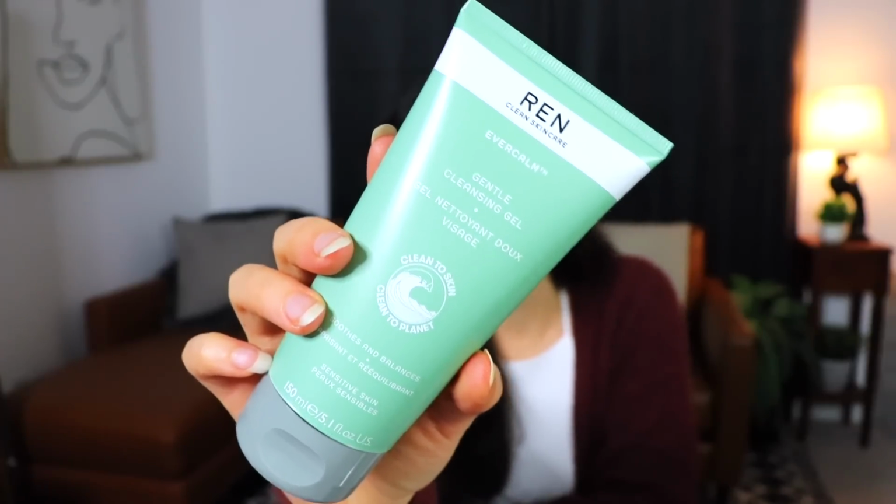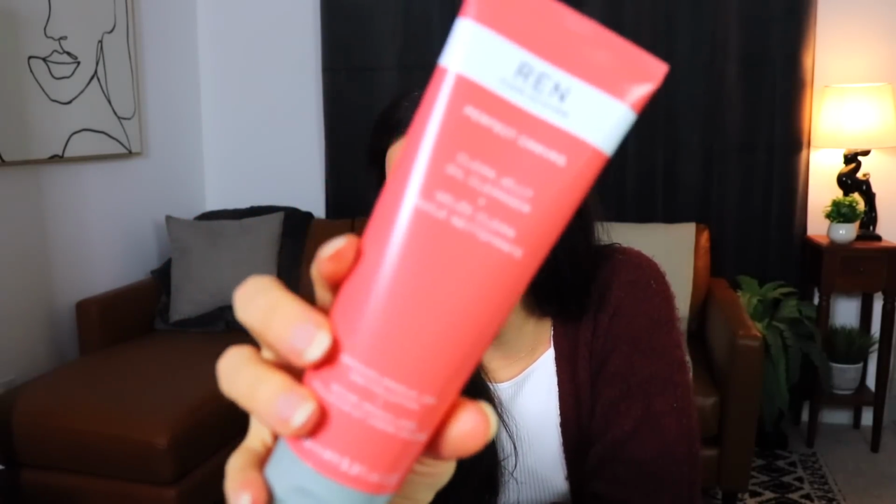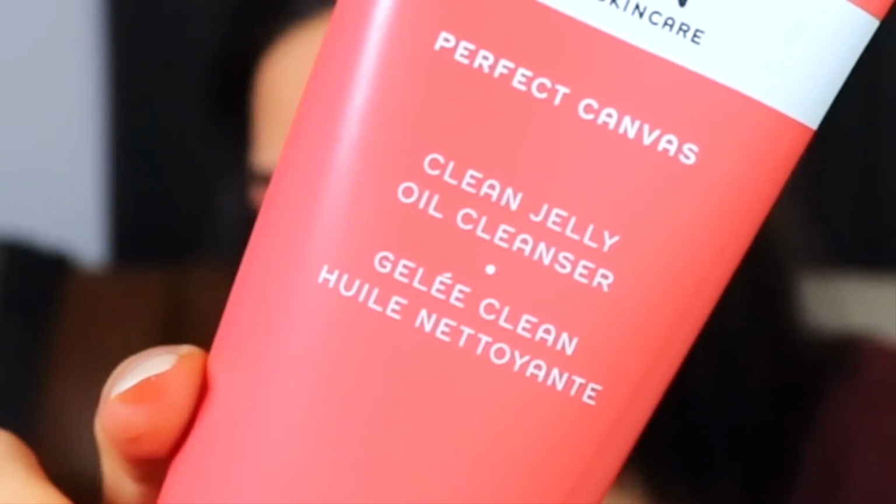Following that, we have something else from the Evercalm line, so I'm assuming that is an entire line of stuff that they have within Ren Skincare. The next item is a gentle cleansing gel to soothe and balance. Next up here, we have something from a different line. I'm assuming this is the Perfect Canvas line, but they're calling this a clean jelly, and I don't think I like the name of that. Clean Jelly Oil Cleanser. This removes makeup, SPF, and pollution. I've never really seen anything list that it specifically removes SPF before. Is sunscreen hard to get off your skin or something?